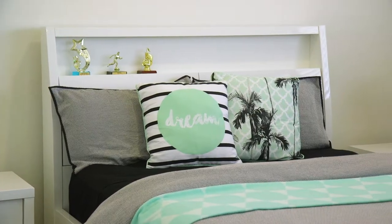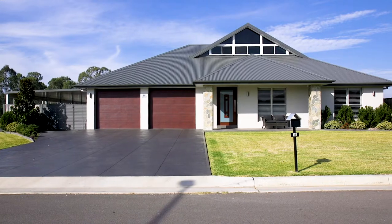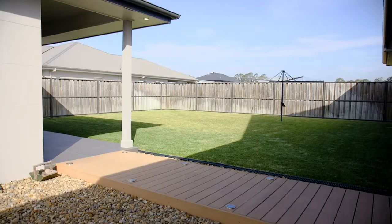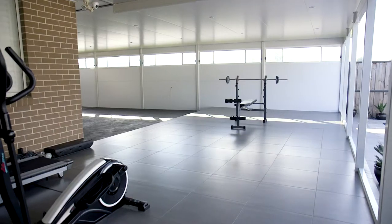Up here we have this fantastic space for the kids, with 2 oversized bedrooms with walk-in robes, a bathroom, and this fantastic lounge room. The clever design has also allowed for large side access, easily accommodating a boat or caravan, and being on a highly sought after corner block. There is also a huge additional garage with side access and its own bathroom and toilet.